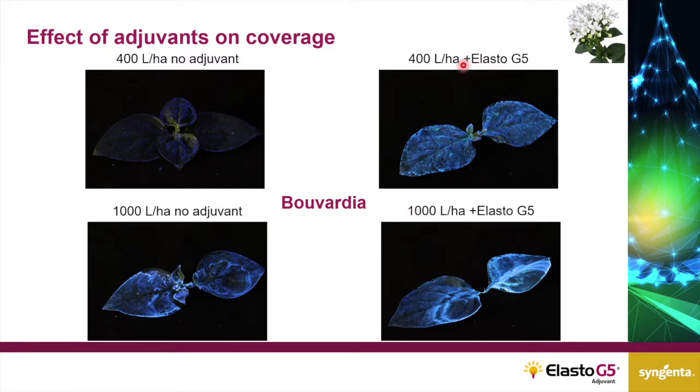But with the 400 litres a hectare of Elasto G5, you can see we've got excellent coverage. We've got a little bit starting to congregate about the edge, but nowhere near as much as we have over here. Excellent widespread coverage, and even at 1,000 litres a hectare we've managed to do a better job, higher than we would want that 1,000 litres a hectare. We were looking to get it down to this kind of coverage.